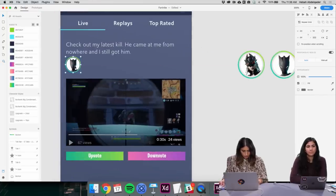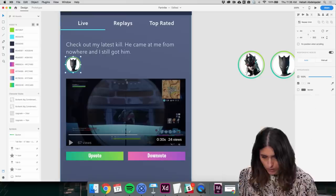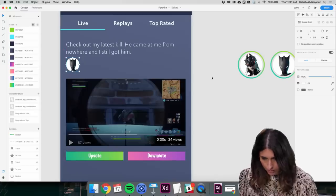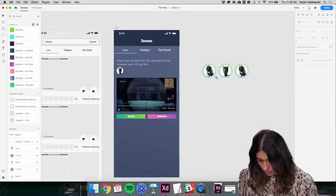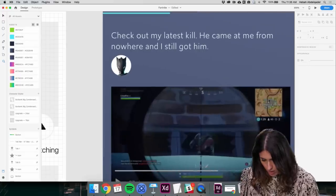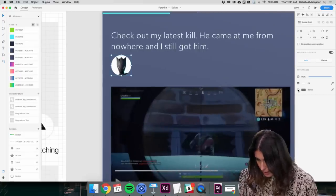What we're gonna do in this instance, I don't think we need to see if somebody is live or not. So what I'm gonna do is remove the indicator that they're actually live. And I'm gonna get rid of these because I'm going to use this one for the pattern. What I wanna do is actually add a border.